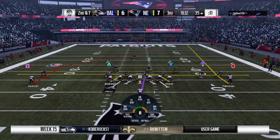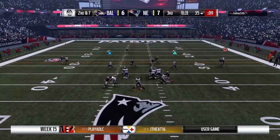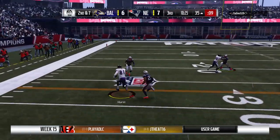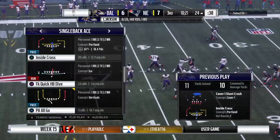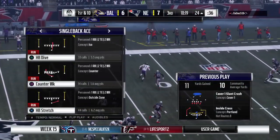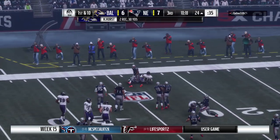Detroit! Set, 3-19. On 2nd down, here's Jackson. It's a short one here, complete to the tight end. And brought down, but not before they're inside the 25. The Raven passing game getting in sync, another 1st down.